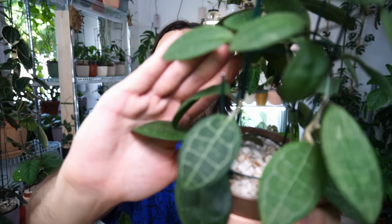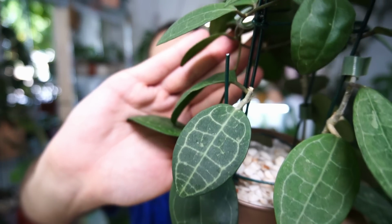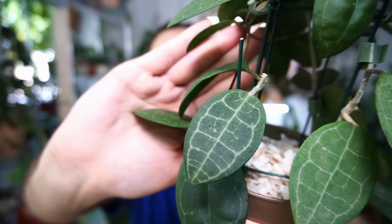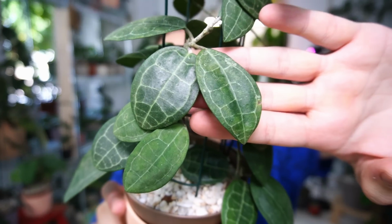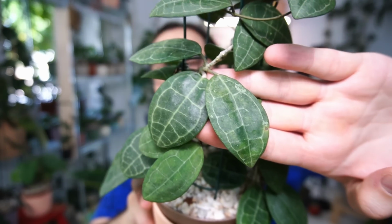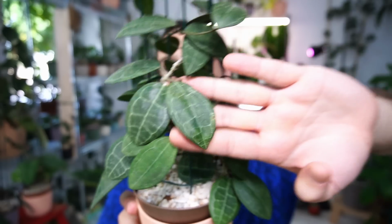The thing that I love about it the most are obviously the leaves. I mean, you can see how lovely that leaf is. Hopefully you don't see any spider mites, but they remind me of turtle shells. It's just very, very cute. I think it's a very cute Hoya. It's quite different from the other Hoyas.